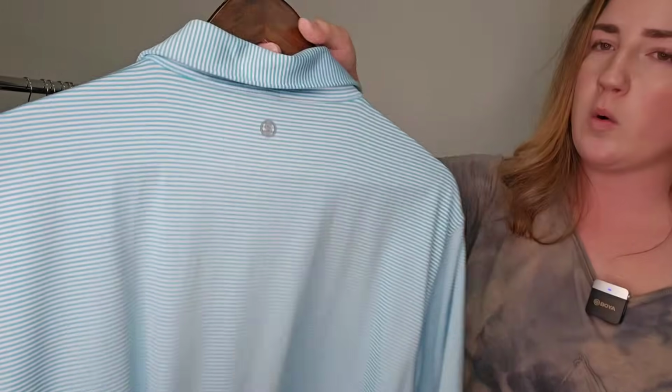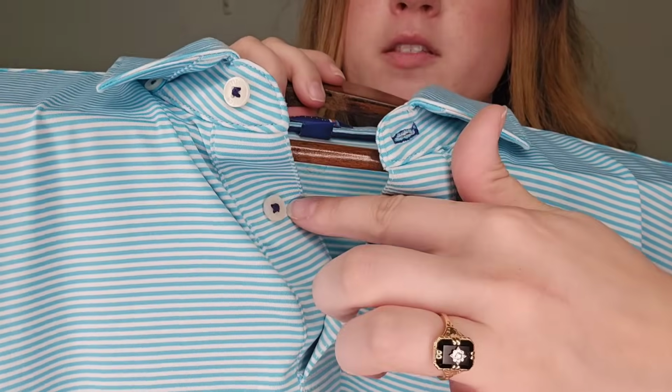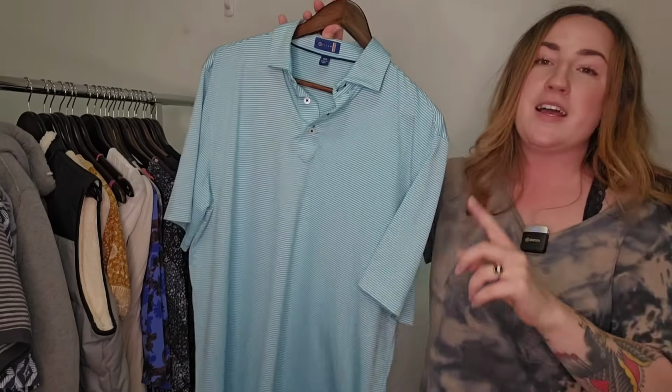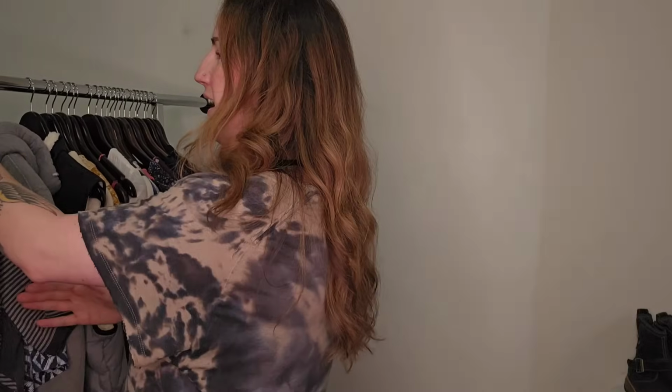It does feel very high quality. Got the logo on the back, and the buttons have a spell out as well. So those were all indicators to me that it might be a brand worth getting. And it was. So keep your eye out for this new men's golf brand. It's only going to go for like 25 bucks, but again, great sell-through rate.